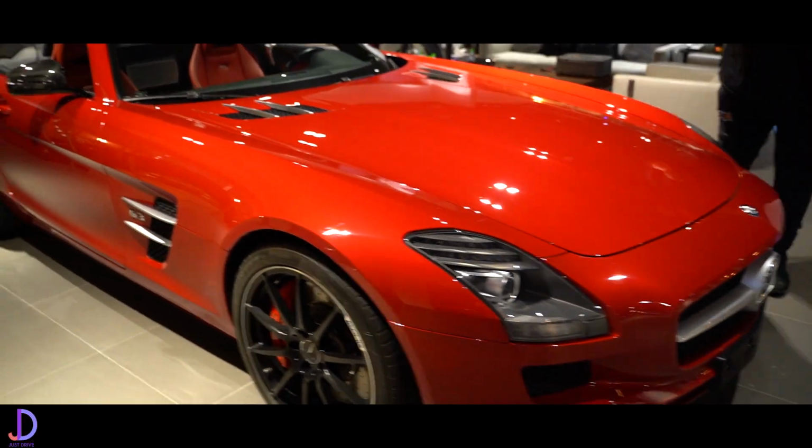So today we're going to be doing a quick walk around of the Mercedes AMG SLS.